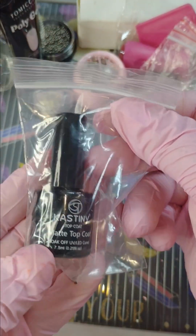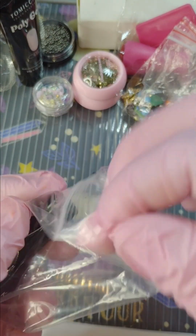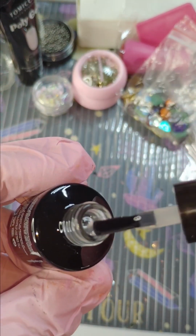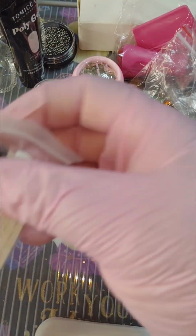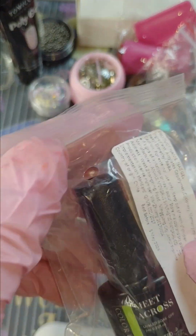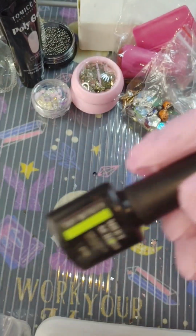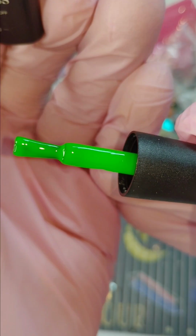All right, then we have some of this Cascany Matte Top Coat. Ooh. I've been seeing this brand all over Temu. I just haven't picked none up. Now I can see what it's like before I even try it. Then we have this Meet Across. This color. This is it. I wonder if this glows in the dark. It looks like it would glow in the dark. Oh, it's so pretty.